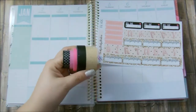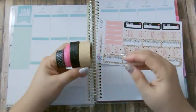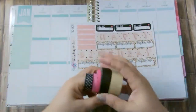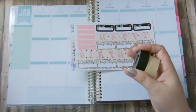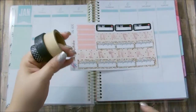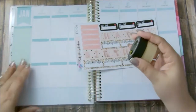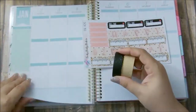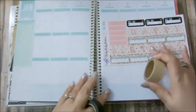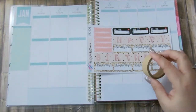So I was looking at it online. The pink is kind of off because it's more like a rosy pink than a hot pink or a light pink, so I won't be using those. And I don't think I'm going to use the heart black one. I don't want to use the black one because I did last week, and also the gold, but this is a different gold. It's a lighter gold. So I think I'm going to use the gold. I wish I had rose gold washi, but I don't.